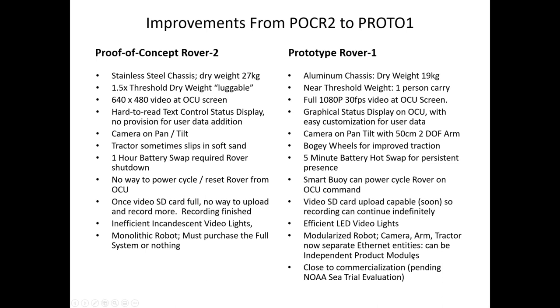We have just a much more modularized robot. They're now separate Ethernet entities. You can buy the camera and just run it as Ethernet, stick it in the sand, and talk to it if you've got something like a sessile animal, like an anemone, that you want to look at. Then you can buy an arm. Then you can buy a tractor as things go on.